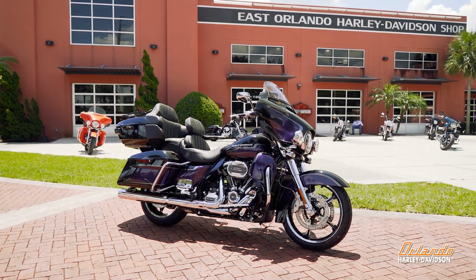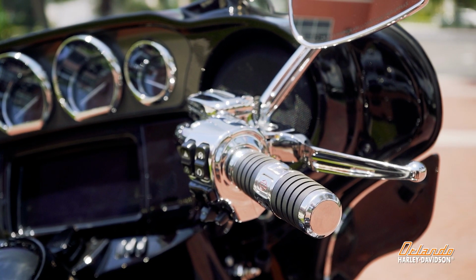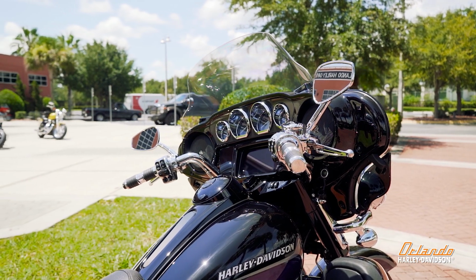One feature that most people might miss, unless they rode this bike at night, is that the switch housing here is actually illuminated. So as you ride at night, you're going to be able to see your controls labeled clearly.